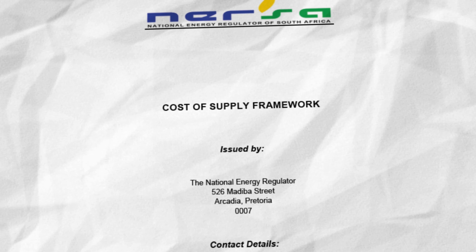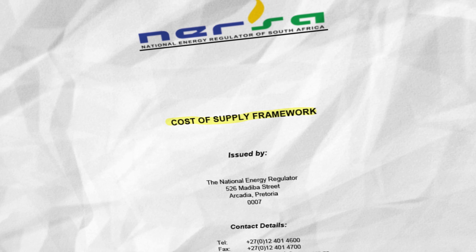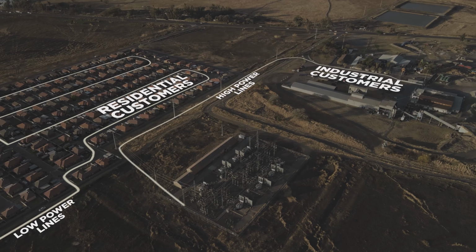NERSA has developed a cost of supply framework that would assist with these studies. So to assist licensees, the energy regulator developed a cost of supply framework, which was approved in 2016. The cost of supply framework is based on an embedded approach which seeks to allocate cost to different customers based on their usage of electricity.